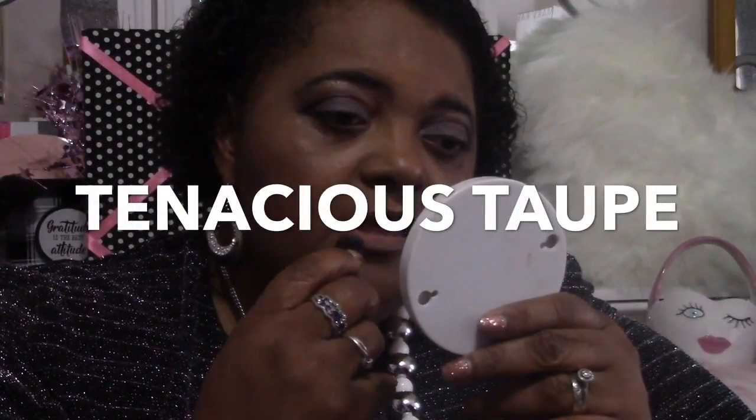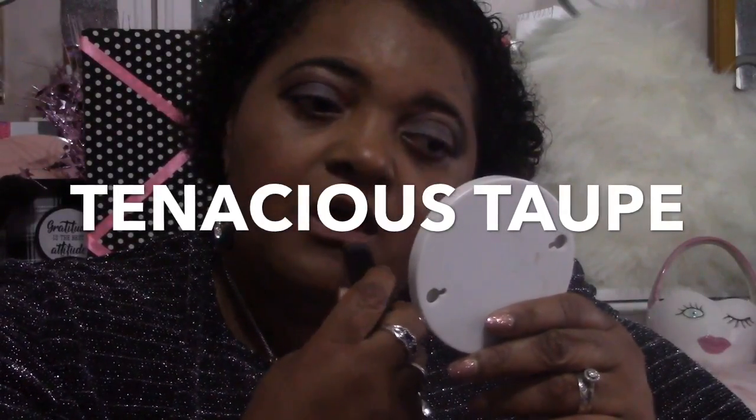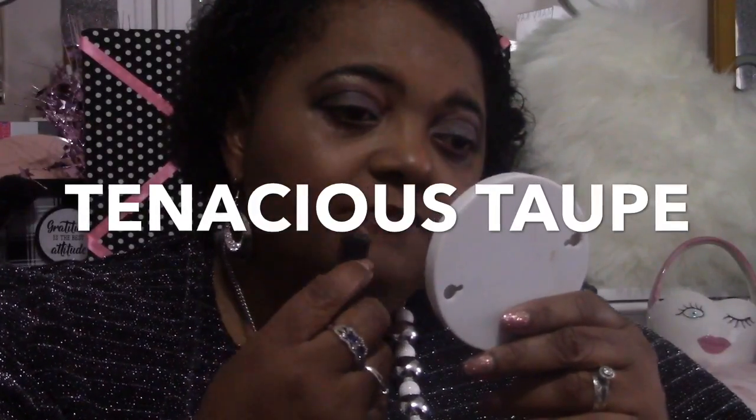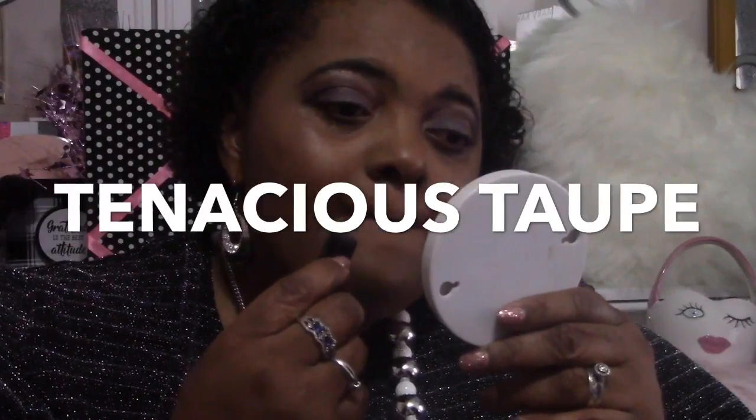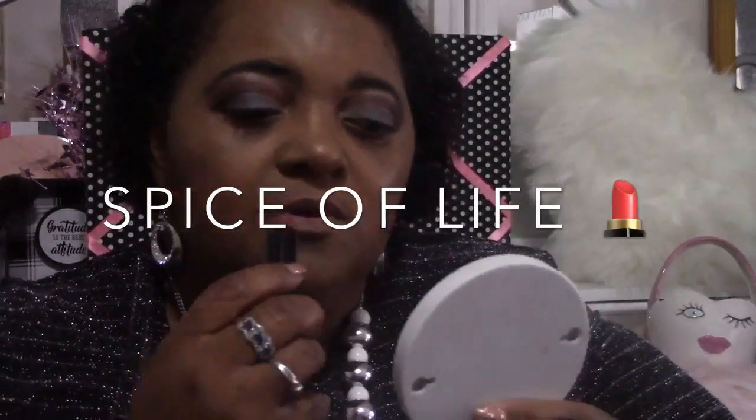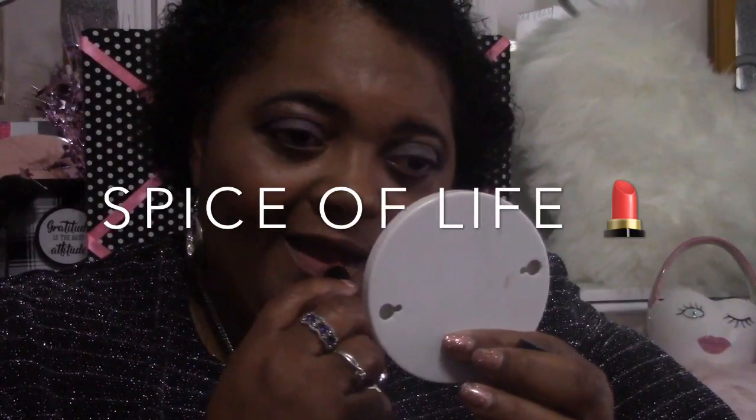I love that. Now let's get our lips. Let's go and do our lipstick real quick, and we're gonna call it a night. Since I am not a neutral girl, I was gonna use both of them. I'm gonna take the Tenacious Taupe and use that as my liner tonight. Gonna line it with it, and go in with it. Gonna do an ombre.